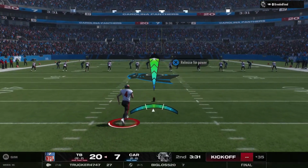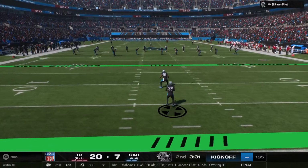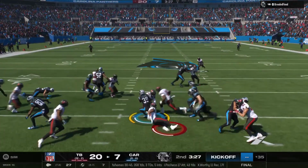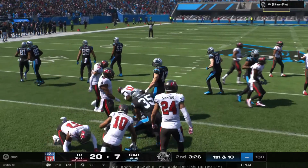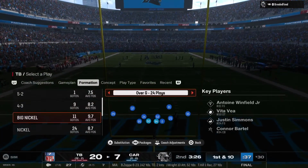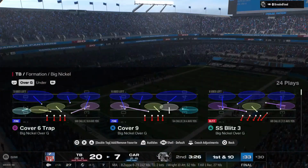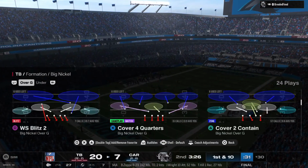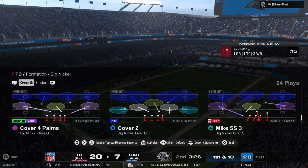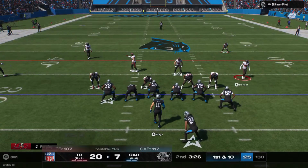McLaughlin has it on the tee, and he's ready to send this flying. Starting from the 5. And this will give them decent field position. The return gets out to the 30. First and 10 now from the 30.